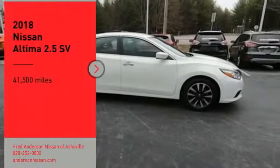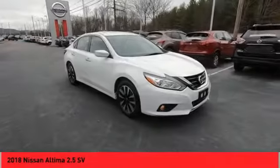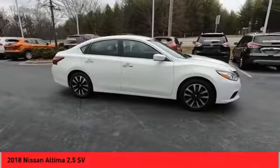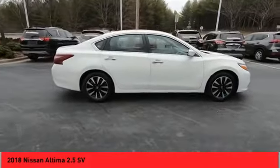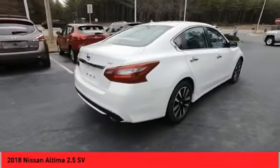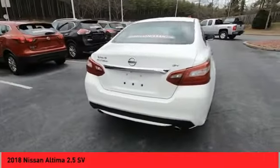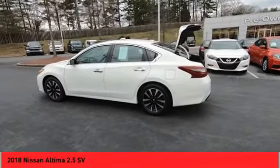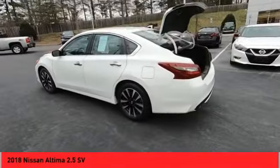We are pleased to show you the 2018 Altima. The Nissan Altima offers advanced features to make life easier, including push-button ignition, which comes standard. Combine that with a powerful engine, 6 standard airbags, and over 5,000 quality and performance tests, and you'll see the Nissan Altima is made to drive and built to last.